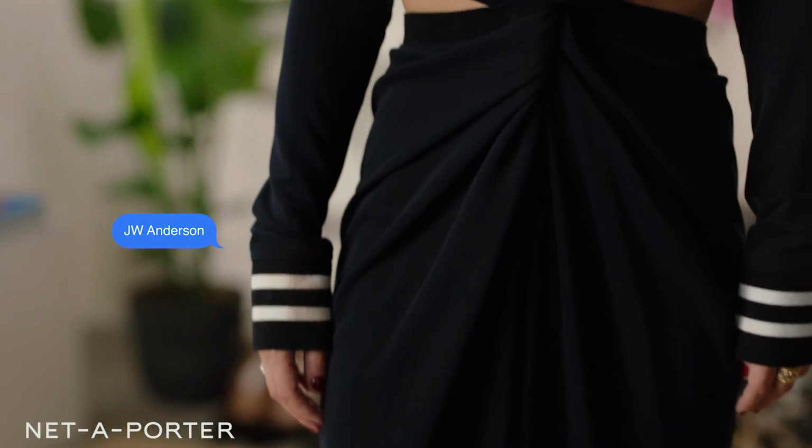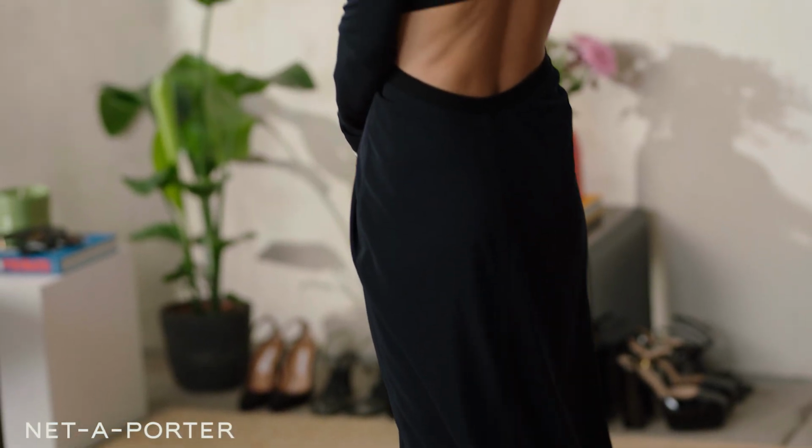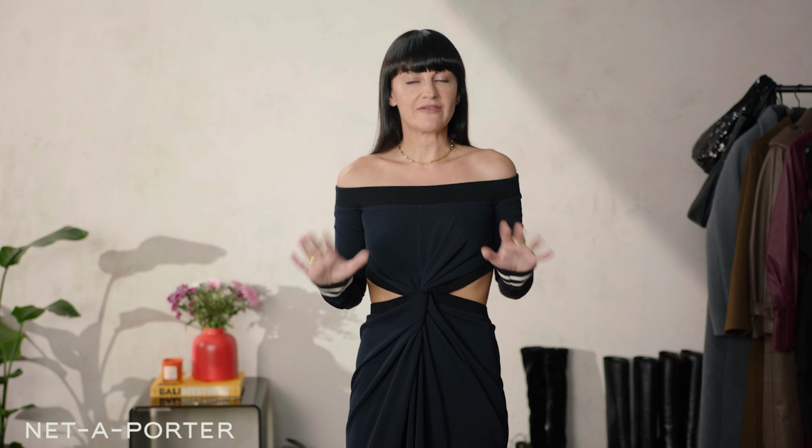And if this is a trend that you're a bit nervous about, and I totally understand if you are, then I would say to try just with an off-the-shoulder piece first and see how you feel, because I swear that everybody does have great shoulders, and it's a perfect excuse to show off your jewellery, like this amazing chain necklace from State Property.